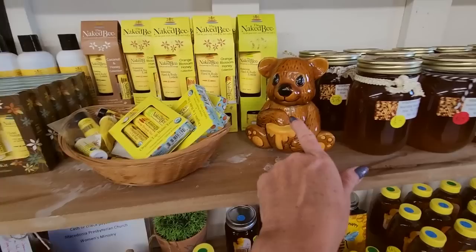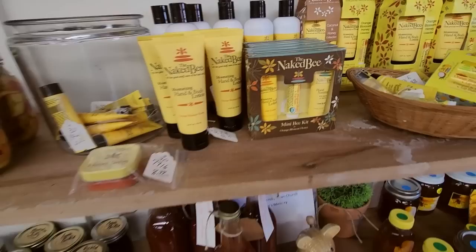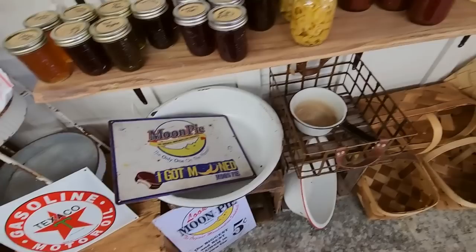You can get hand and body lotion from the Naked Bee. Orange Blossom Honey Collection. Hand sanitizer lotion. It's a mini bee kit. Wow, what is this? Barbecue sauce. Homemade barbecue sauce. It's a moon pie sign. Look at that. And a wash bin.